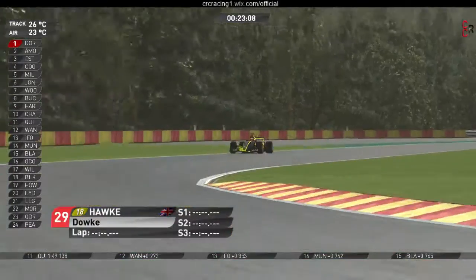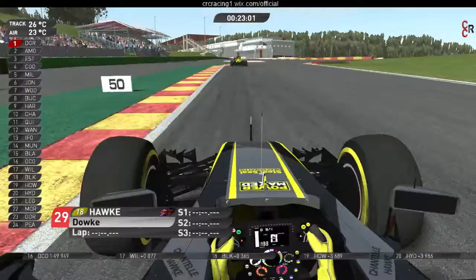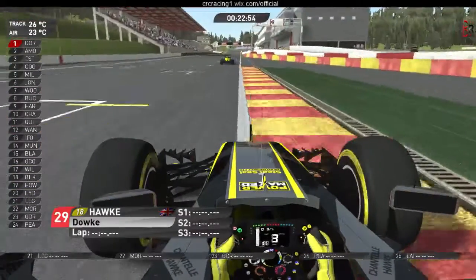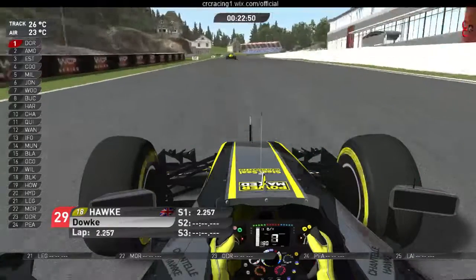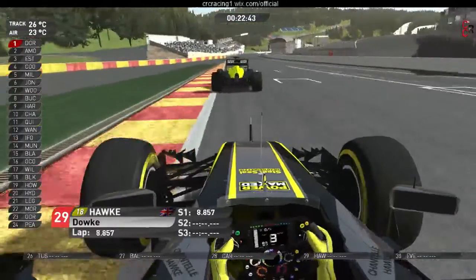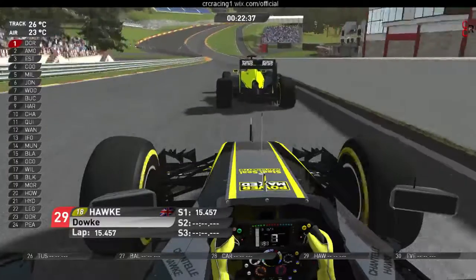So whilst we're waiting for the search, we're just going to talk to you about the action. Chantal Hawks has got traffic, so this lap won't be that quick.